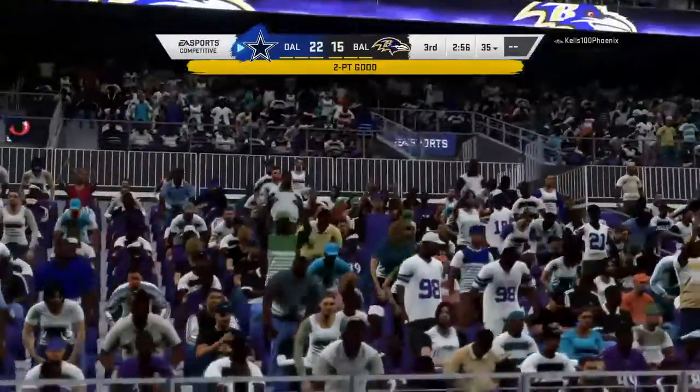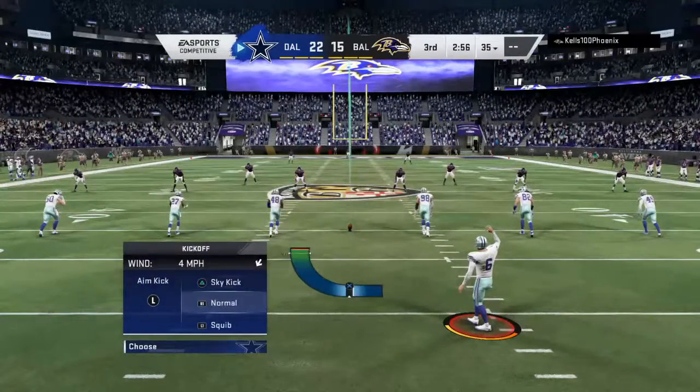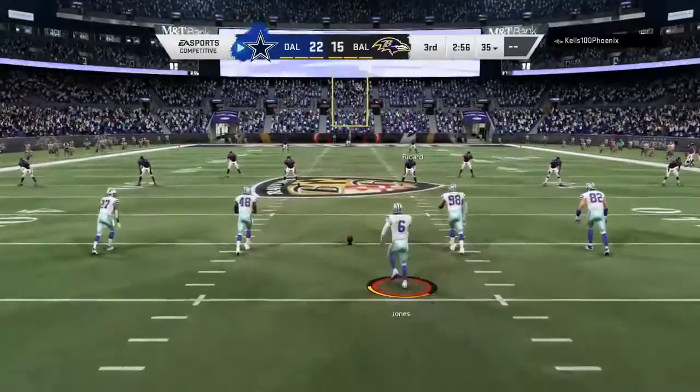And, of course, on the two-point try, they had the option to run or pass. They pass it there, and it works. Felt pretty straightforward, didn't it? An open receiver, ball's put on him, 2 points for them.